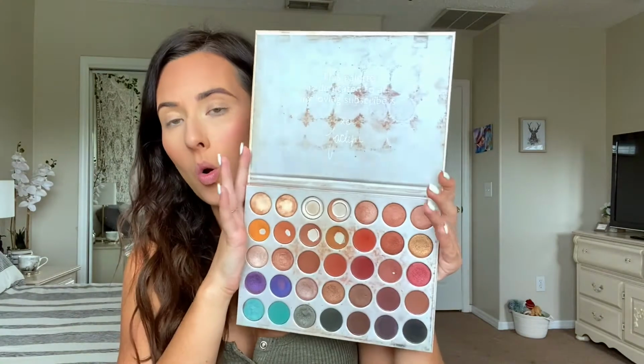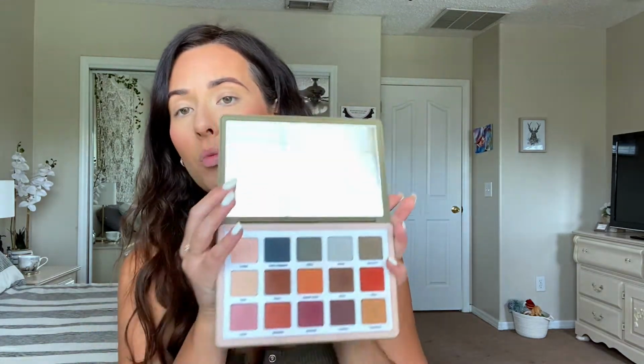Eyebrows are on, and now we're moving on to eyeshadow. So the two palettes that I gravitate towards the most out of all my palettes are gonna be the Jaclyn Hill palette. As you guys can see, this has been loved quite a lot. I use it all the time. And I also have been loving the Natasha Denona Safari palette. Sephora had a huge Natasha Denona sale. Usually these palettes are like $160, but I got it for way cheaper.